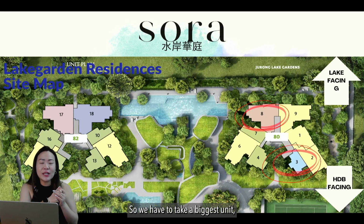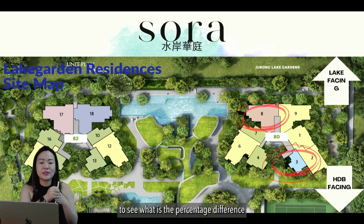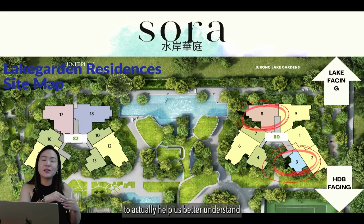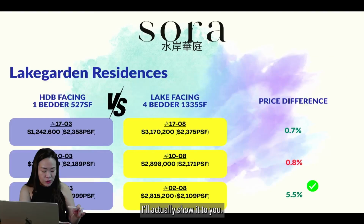So we have to take the biggest unit versus the smallest unit to see what is the percentage difference in terms of their floor level, in terms of how the developer priced their PSF, to help us better understand which one is actually more worth buying. Okay, so in the next example, I will show it to you.